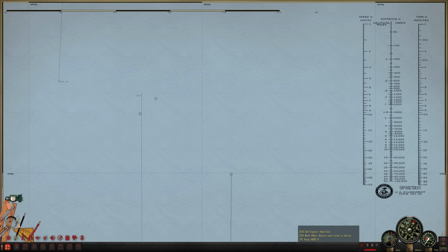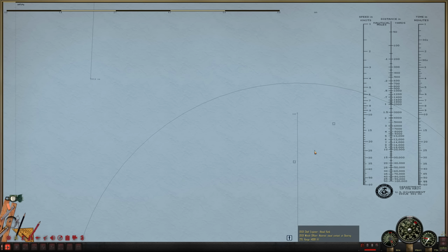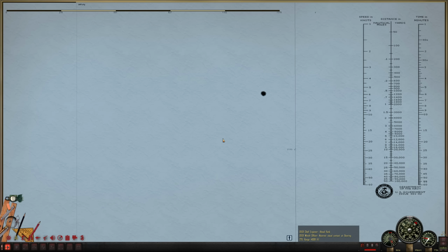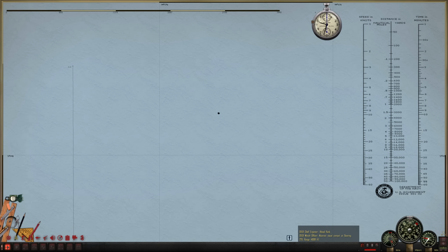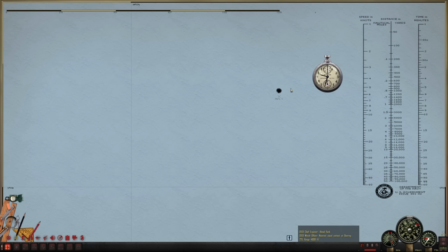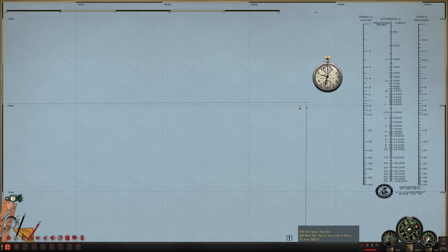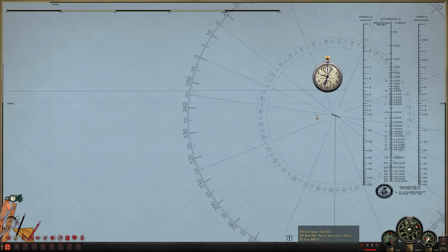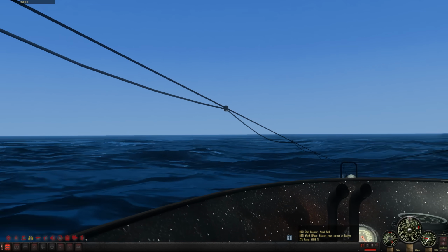Let's man our battle stations. General quarters, all hands man your battle stations. And you know what? We are going to attempt to get this guy's speed. We are going to 3-minute the target since we are using the Imperial system, and start plotting this guy and try to figure out how fast they are currently going. We are only making 8 knots currently in this turn.